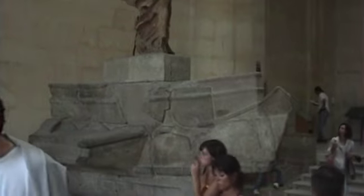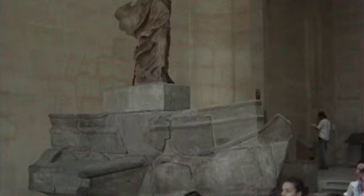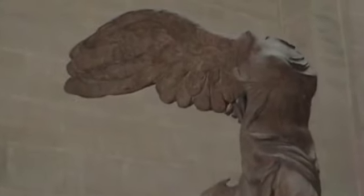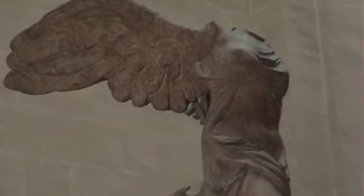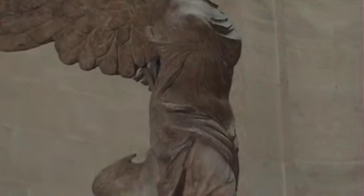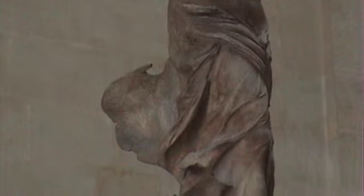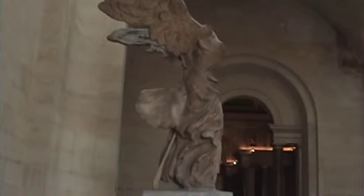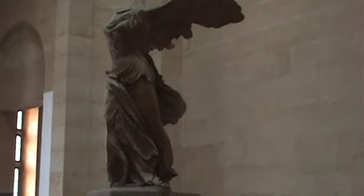This is the Winged Victory of Samothrace. The guidebook suggests that her stance is off balance. I don't know why, unless you assume it's because wings outstretched like that would offset her and pull her back, but the wings are probably, in theory, weightless.